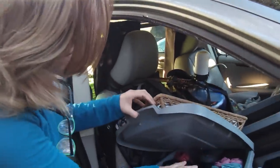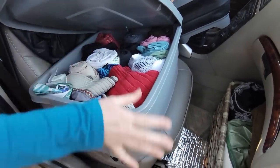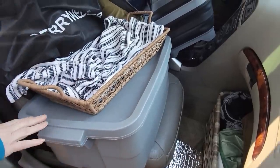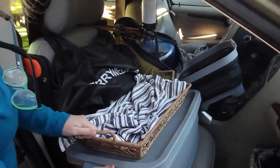So on this side, I put my clothes, my hats, my towels. I have everything folded so it doesn't take up too much room. And I put this here once I set camp. Otherwise, I take this heavy thing and it's usually just sitting in the back. But once I set up camp, I like to keep my clothes here.